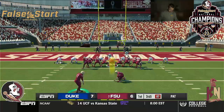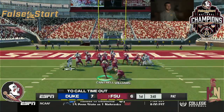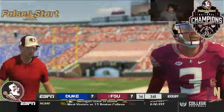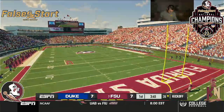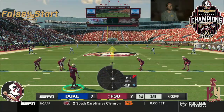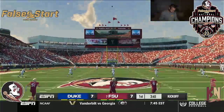They'll line up for the extra point in an attempt to tie the game. And he tacks on the extra point. Florida State ready to kick this one off. Excellent kick.